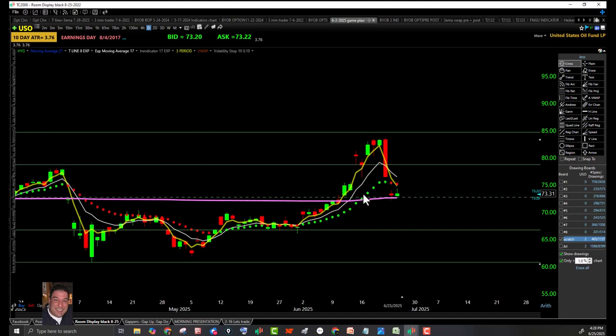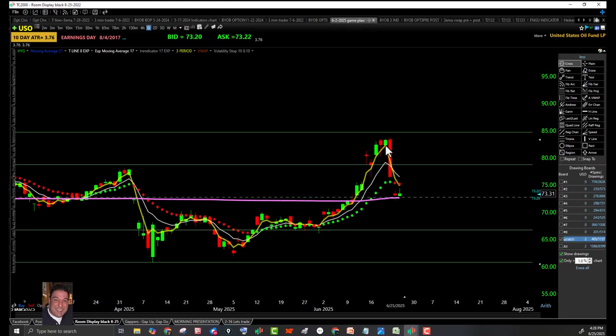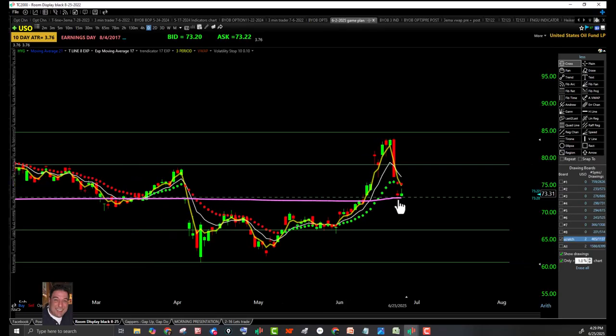So we're acting bullish, but here's the problem: we're not moving up. We're not holding that higher ground. We need to hold higher ground. And I said chances are they give up that higher ground, and here we are today. So here's USO, still neutral, but on the bullish side of neutral, up over that 3-year high anchored VWAP.